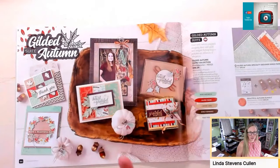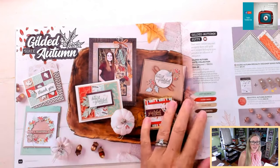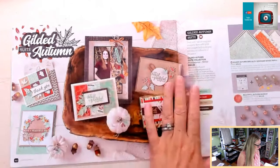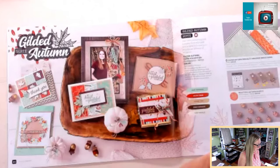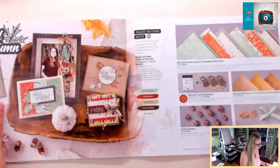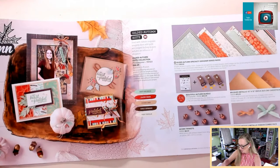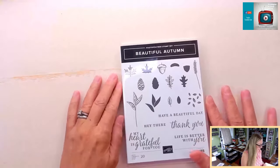Okay. So we have an Autumn theme going, and the first products that we're going to share are from the Gilded Autumn suite in the new holiday catalog. We call it the holiday catalog. It'll always be the holiday catalog. I want to go through and show you each of these products close up. First we're going to start with the stamp set. This is the beautiful Autumn stamp set.